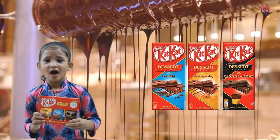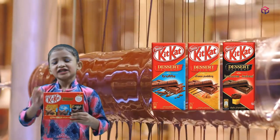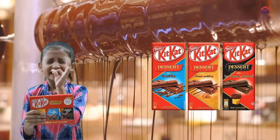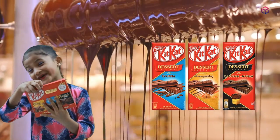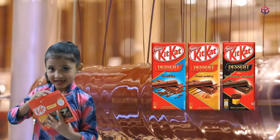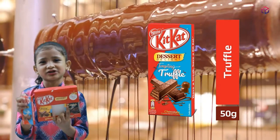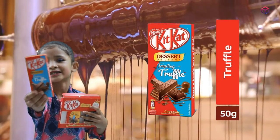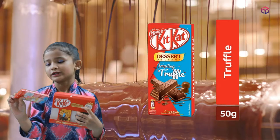Hey, guys. Now I'm going to talk about these three different flavors in KitKat, guys. These are super duper good, guys. Trust me. I put in one in my mouth and it is delicious. Guys, so let me show you. These are good. There we go. So the first thing is this. This is chomping crumb. This is super duper good, guys. This is out of the world. Can I get it closer? Okay. These are super duper good, guys.